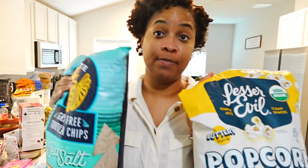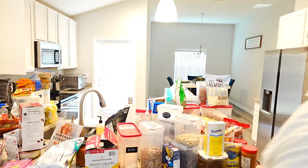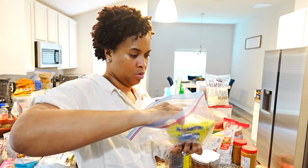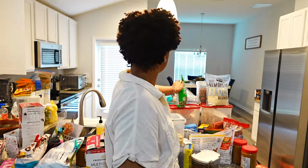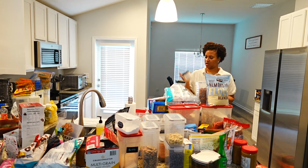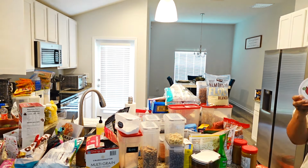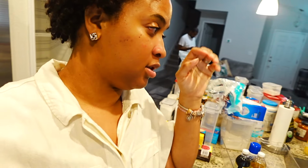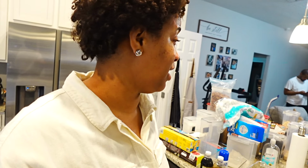A lot of this stuff we keep in another room. So let me go put these up. Expired, y'all. I ended up opening this. I think I opened it once. All right, y'all. So I think so far so good. I've thrown away a few things and now it's time to put it back in there.